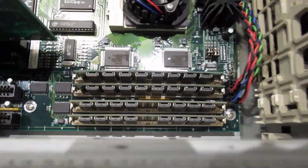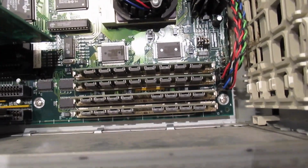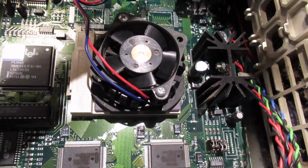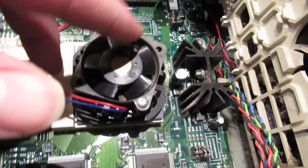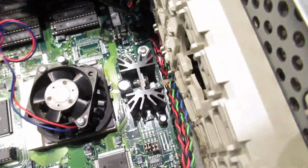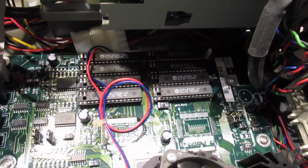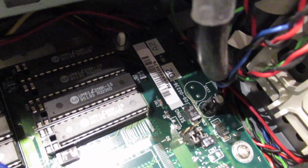We have our RAM, not sure of the configuration, but it is fully populated, so I'm guessing somebody did an upgrade at some point in time. We have our socket 5 CPU. Let me try to cover up some of the light there so you can read the socket. It does have a little tiny fan on it. It's a little bit dirty, but it's definitely not super bad. A big heat sink and some components there. Look at all the socketed chips. Very cool. And in the corner there is the motherboard type. Hopefully it focuses on that.